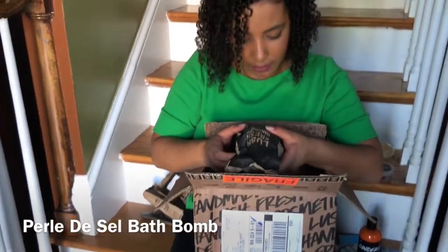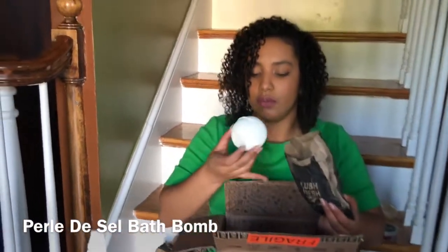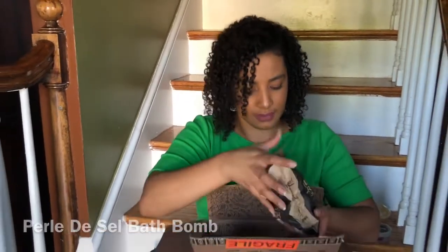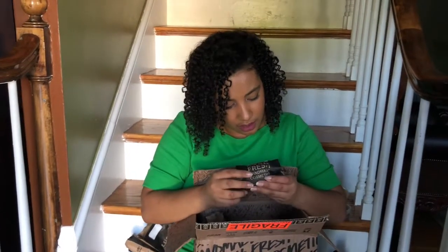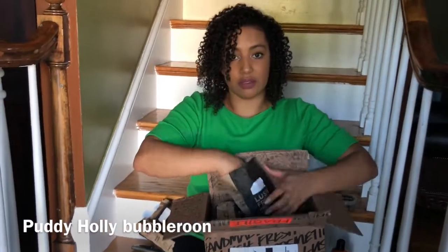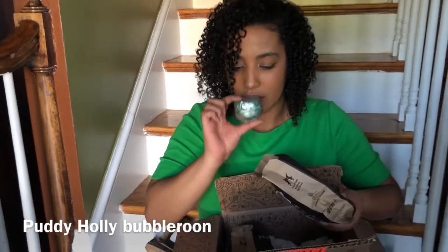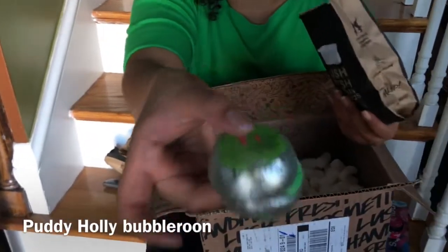This is the Pearl de Sel Bath Bomb. I'm pretty sure I just butchered that name. And then I have, let's see, it's the Hoodie Holly. This smells amazing. Oh my god, I cannot wait to use this.